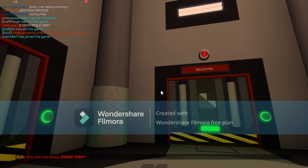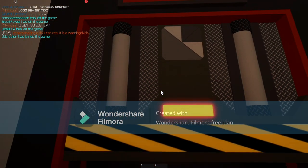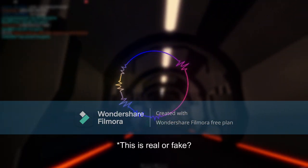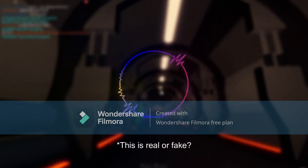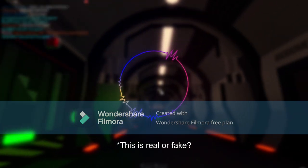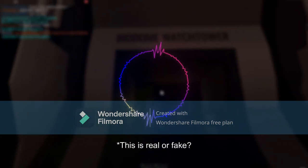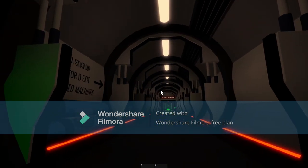Who the hell keeps doing this? Kyle, it wasn't me who coated the super glue onto the security suit. I just wanted to wear the suit to enter the volcano, because there was a climbing lift there that I hadn't filmed yet. Continue the video.